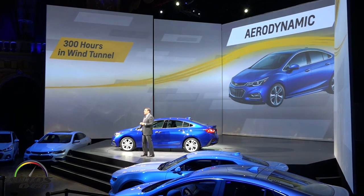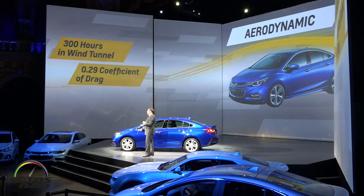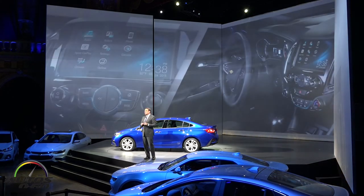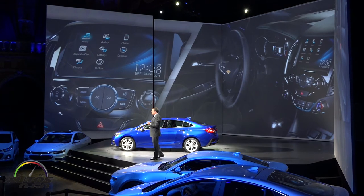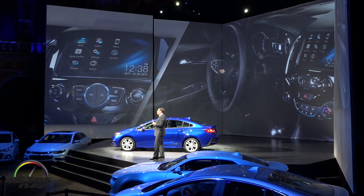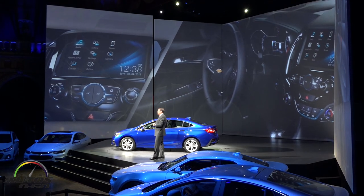The aero efficiency of the new Cruze delivers a segment-leading 0.29 coefficient of drag, and that really helps deliver, again, the fuel efficiency, but also an incredibly beautiful design. A large part of what made today's Cruze so popular was its upscale interior. For 2016, you'll find a roomier and more modern design.